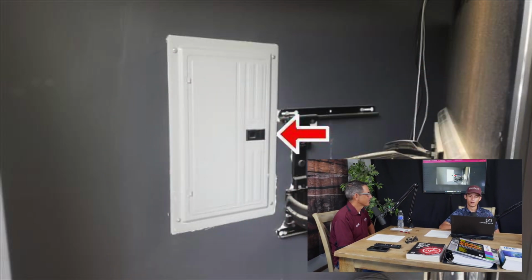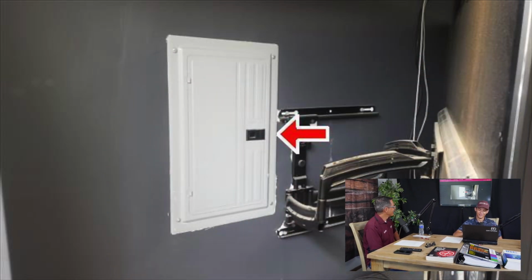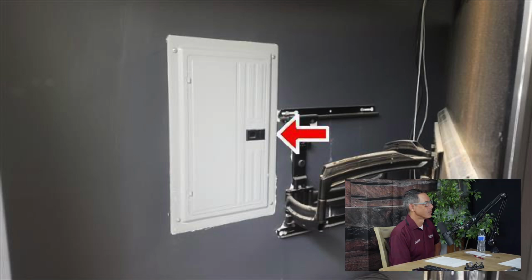Yep. I like this one. So they hit it with a TV. That's a wall mount for a TV. I mean, pretty ingenious, right? Yeah. Do you know what the big danger is there? I mean, that's a serious no.